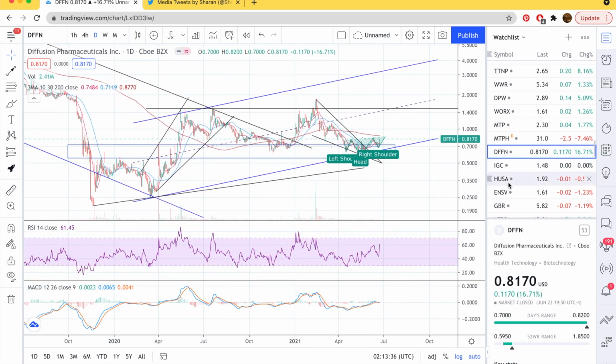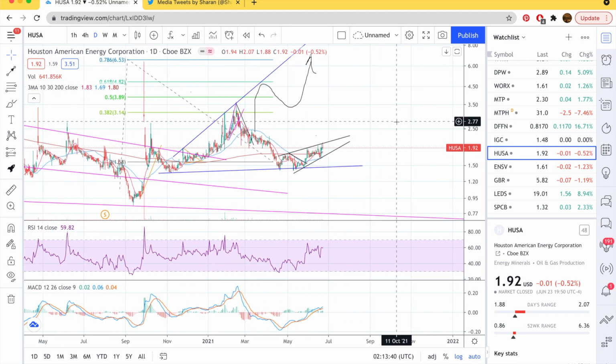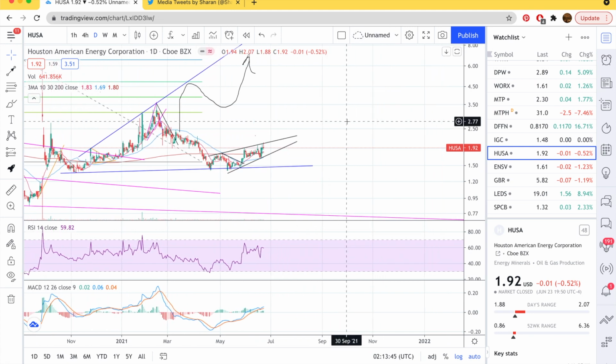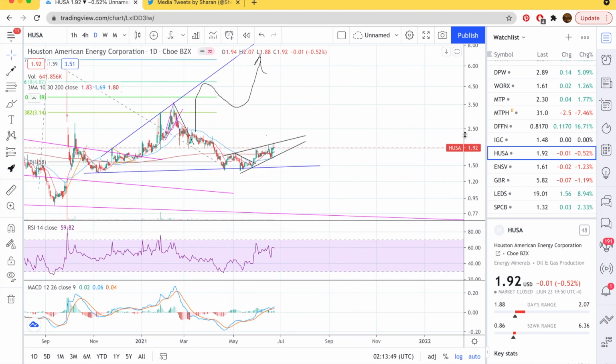But looking good. HUSA is another stock, an oil stock. Oil is pumping, so this may break out and may run hard. But I'm cautious based on how the market behaves.